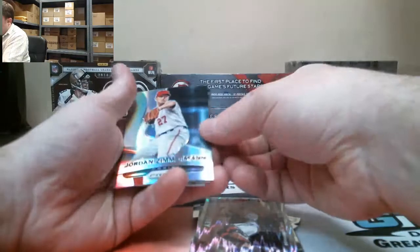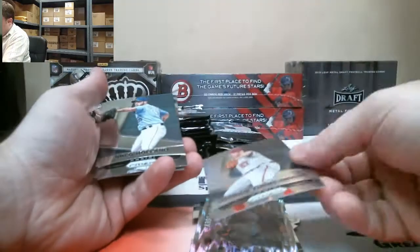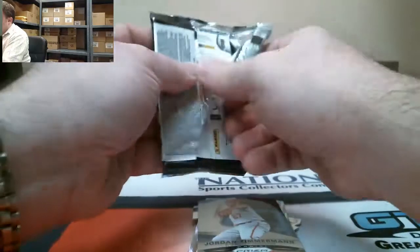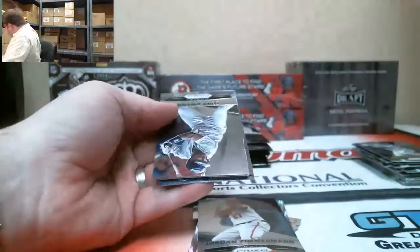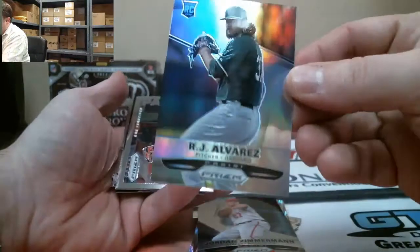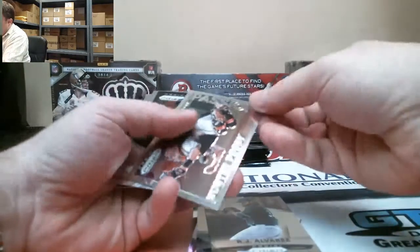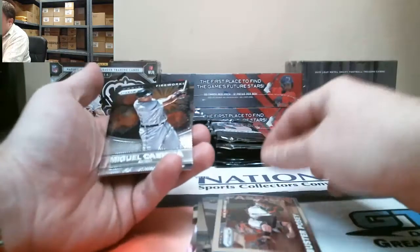Daniel Norris base, Jordan Zimmermann prism for the Nationals, Greg Holland base, and Jose Bautista base. Still looking for our first autograph. Tony Gwynn base, R.J. Alvarez for the Oakland Raiders, Oakland Athletics. Prism.